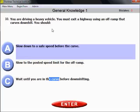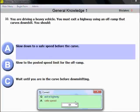So, when you need to exit a highway in a heavy vehicle, please slow down to a safe speed before the curve. Safe speed before the curve.